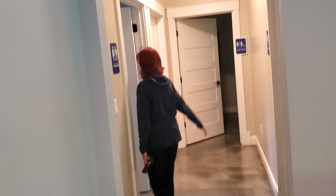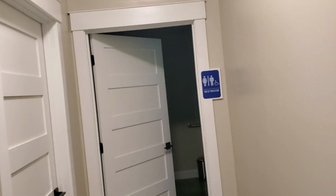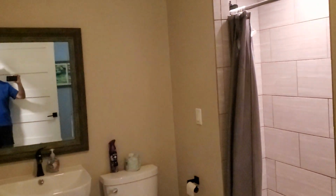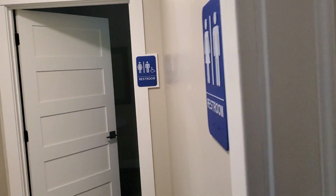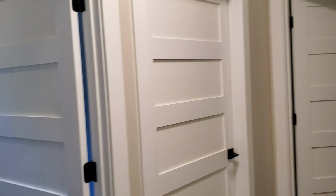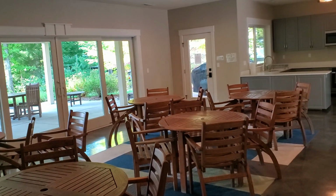And then we have some full bathrooms back here. So we have regular bathrooms and then ones that have full showers as well. And this is also a terrific facility if you are staying in the resort with a group of family or friends and you'd like to reserve it for the day. You can do that through the office and have your reunion or your party in the resort lodge.